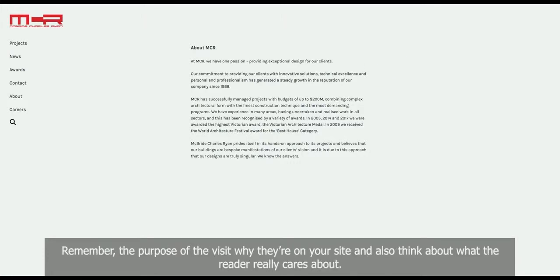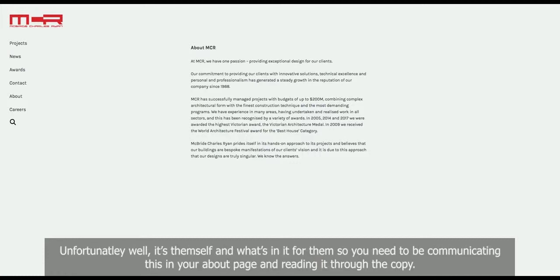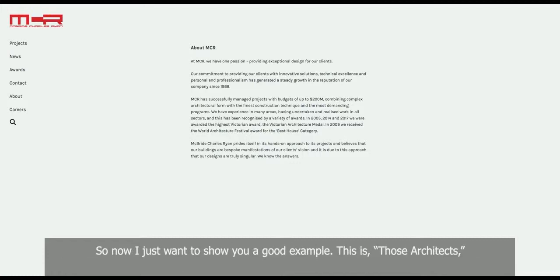Remember the purpose of the visit, why they're on your site, and also think about what the reader really cares about. Unfortunately, well, it's themselves and what's in it for them. So you need to be communicating this in your about page and weaving it through the copy. So now I just want to show you a good example.